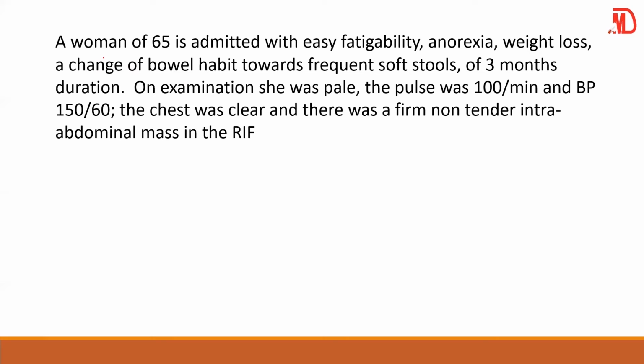So a woman of 65 is admitted with easy fatigability, anorexia, weight loss, and a change of bowel habit towards frequent soft stools of 3 months duration. On examination, she was pale, pulse is 100 per minute, BP is 150/60, the chest was clear, and there was a firm, non-tender intra-abdominal mass.